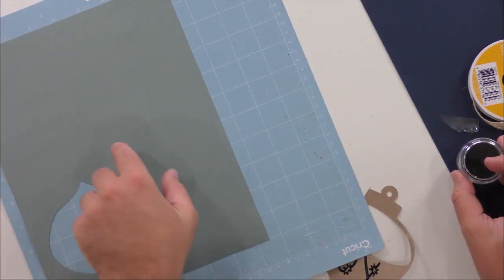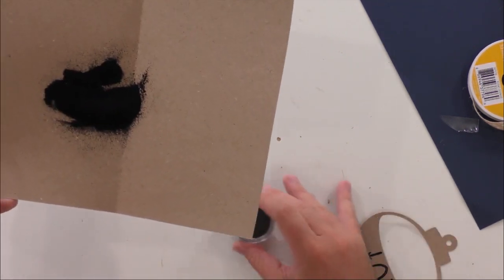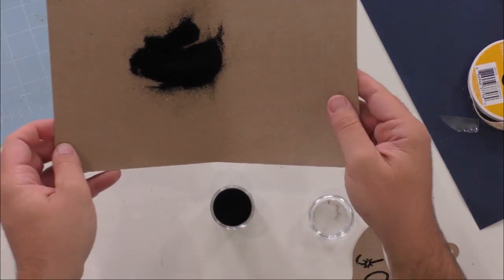Let me put the lid on. This is what I was going to share with you guys. After you heat set, you want to have a piece of cardstock or something. So look, all this extra.